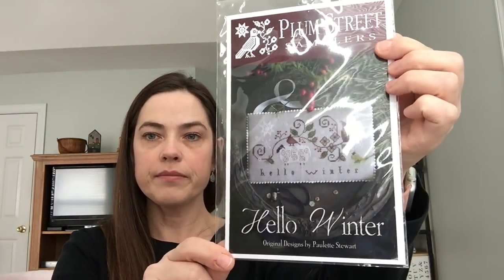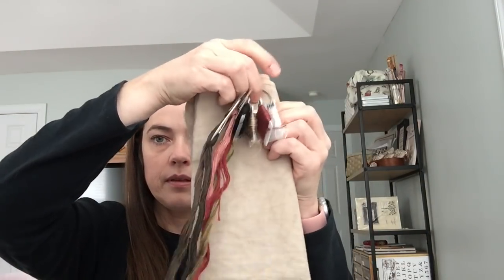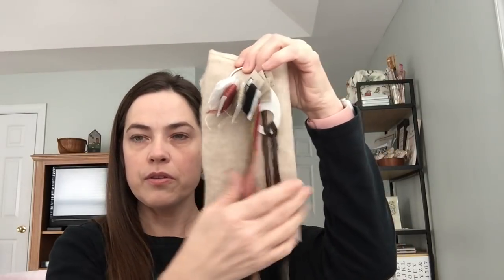Hello Winter. So I went ahead and kitted those up. I was thinking of using the 36 count Parisian taupe. I used the 40 count Parisian taupe for the other one. I'm wondering if I still have a piece of that somewhere, so I may look through my stash. But those are the threads.